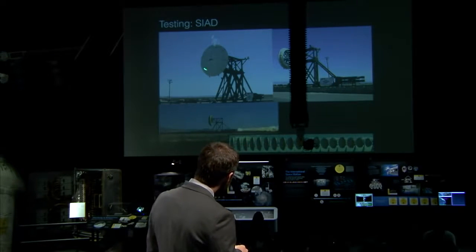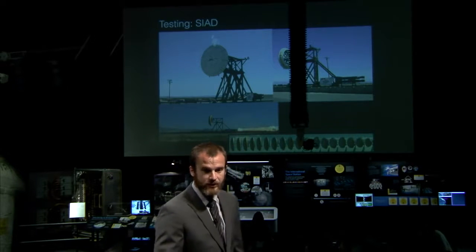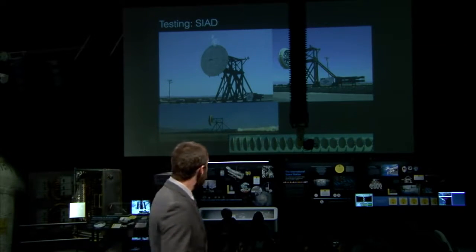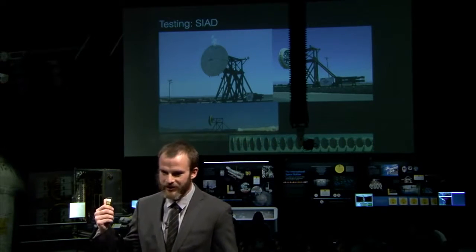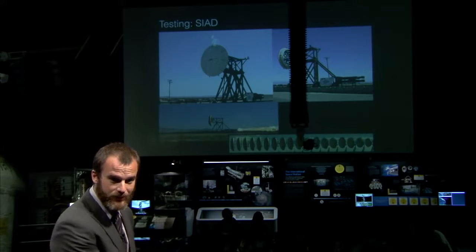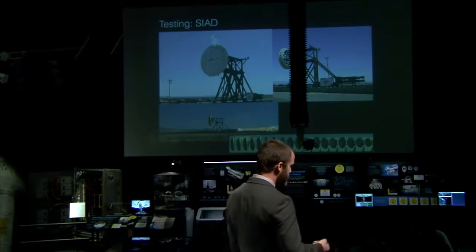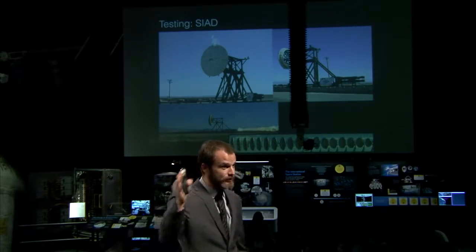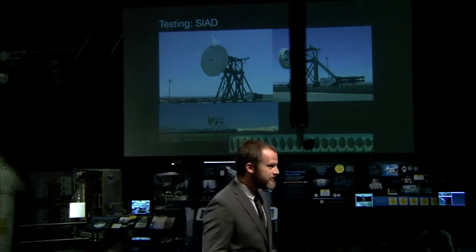We put a mock aeroshell on the front of it. We pack the SIAD to the periphery of that aeroshell like it would be stowed on a Martian entry vehicle. And then we take 6 solid rocket motors and strap them to the back of it. These are Nike solid rocket motors, originally built in the 1950s, and they would be staged around cities like Los Angeles or San Francisco to shoot down Soviet bombers if they ever came our way. Well, fortunately they didn't, and so we've got a bunch of these things sitting out in the bunker in the desert.